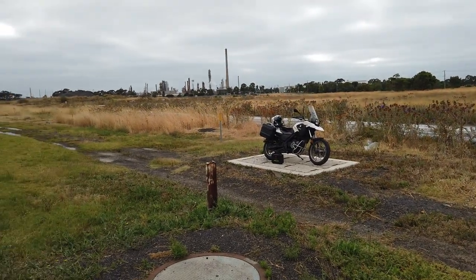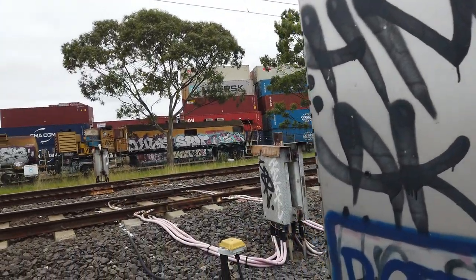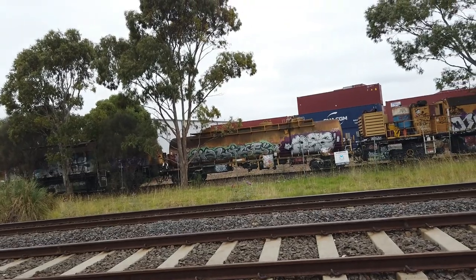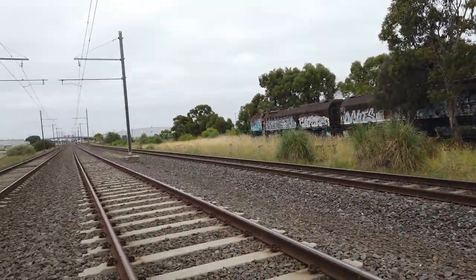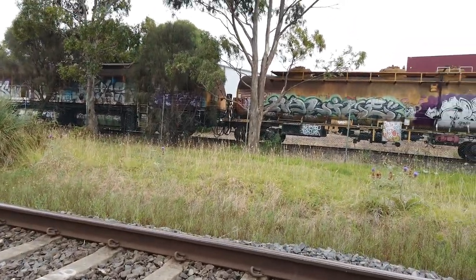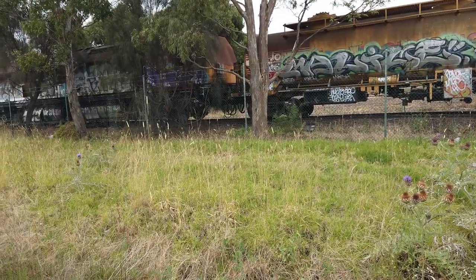Okay, so here we are. You've probably seen the background, there's the refineries. And let's go check it out. So it's only a small number of carriages, or whatever you want to call them. Look left, look right. Make sure no one's gonna run me over. A bit of a pit I have to jump, which is not too bad.